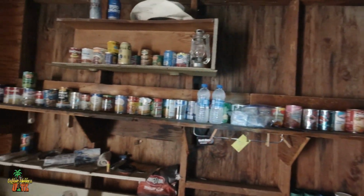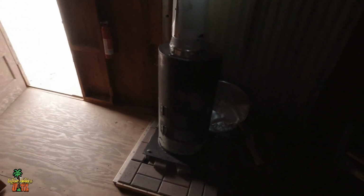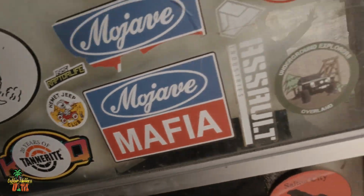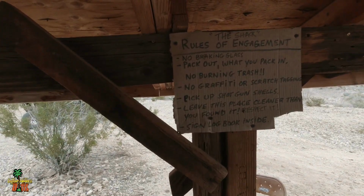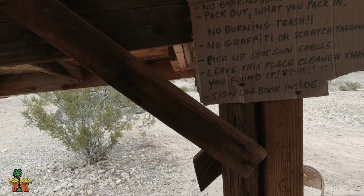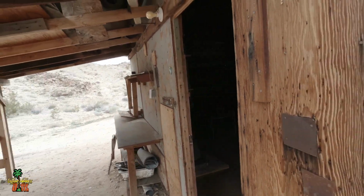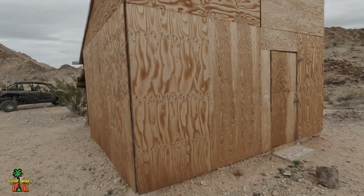But I applaud all you ATVers, motorcycles, UTVers like me that come to these places and you don't vandalize it. This is really cool. Got a stove right there. You want to make a fire, keep yourself warm, pretty neat. Now here there's a sign that says the shack. It has all the rules. Pack out what you pack in. No burning trash, no graffiti or scratch tagging. Pick up shotgun shells. Leave this place cleaner than you found it. Respect it. Nice. Sign the logbook inside. Pretty cool, you guys. Really neat to see. Let's go around the back here. Yeah, this is really neat.